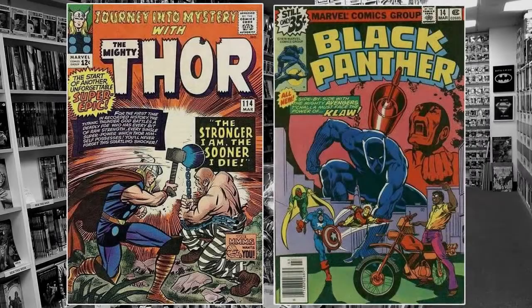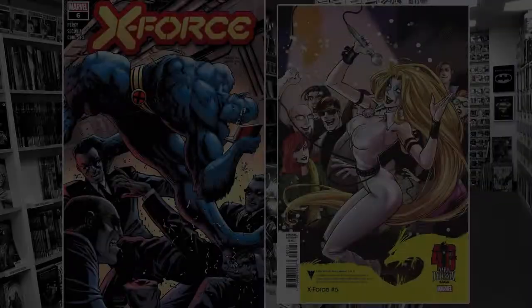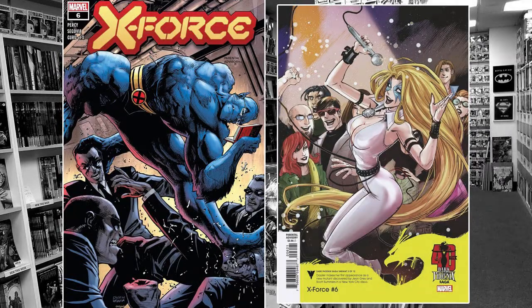We have two True Believers books, and that is a Thor book and a Black Panther book. Don't know exactly what they're about. X-Force, number 6, by Ben Percy and Joshua Cassara. Cover A is by Dustin Weaver, and cover B is by Gerardo Sandoval.